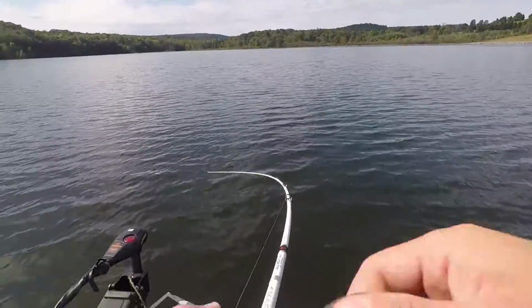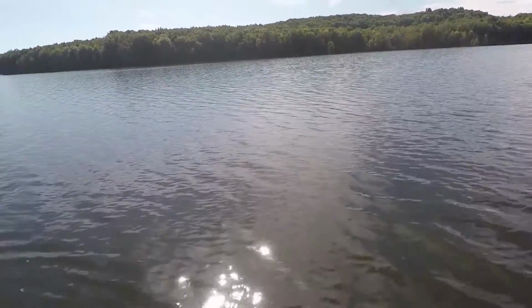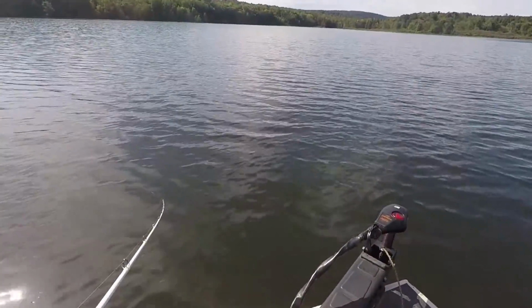There's one. Oh, it came off. Nah, that's the only thing that sucks. It only has that one hook. Now, that's a good sign, first 5 minutes. I think this might be one of those baits where you have to let them take it more.